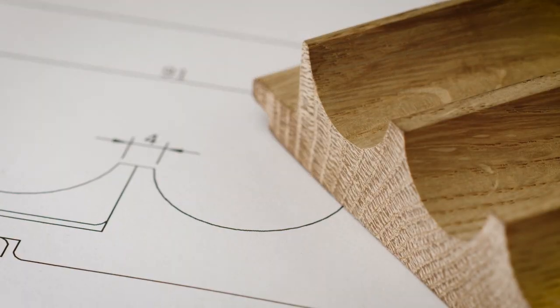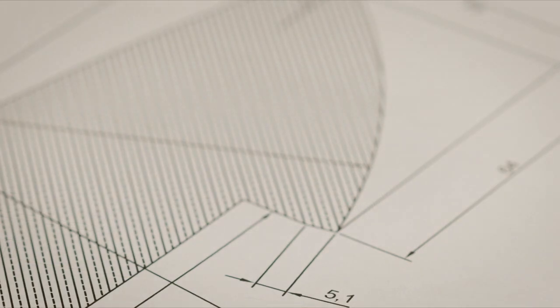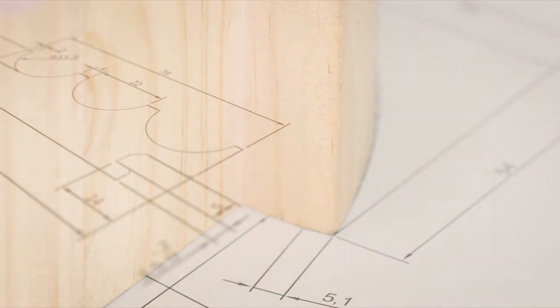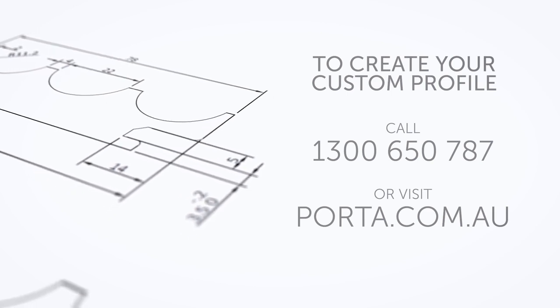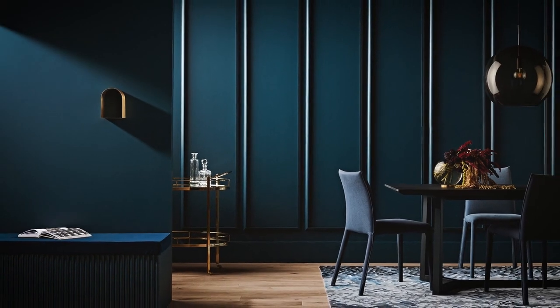Our product development and design team love working on custom projects. To create your own custom profile, please contact us and our team will work with you on a custom timber specification that is tailored to your requirements.